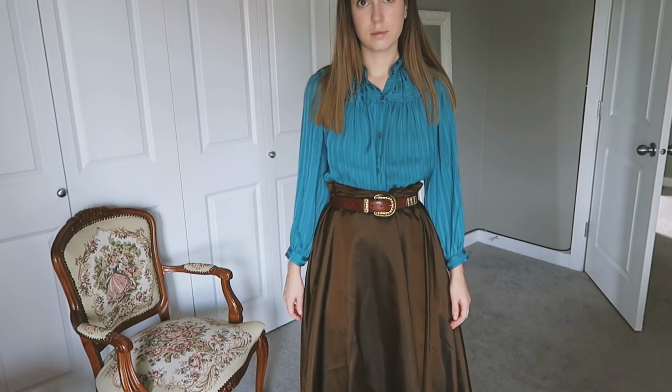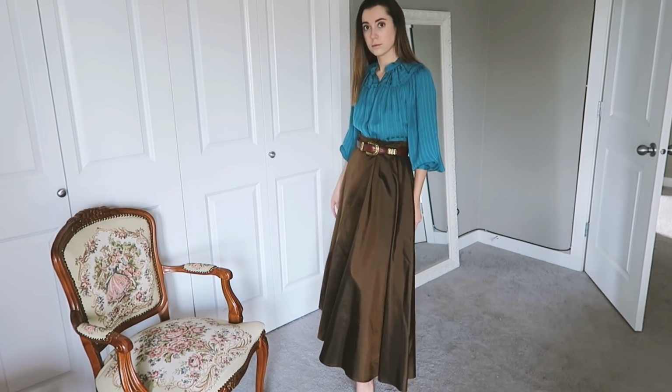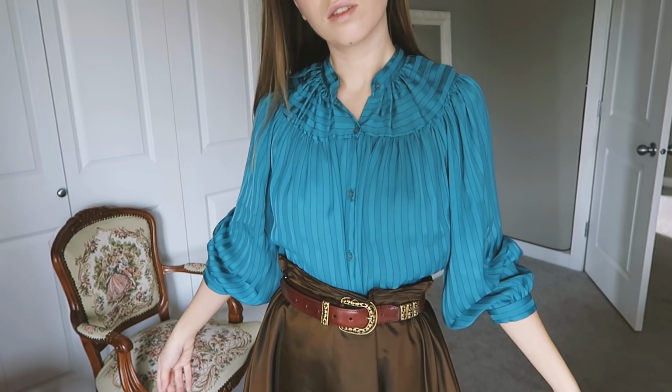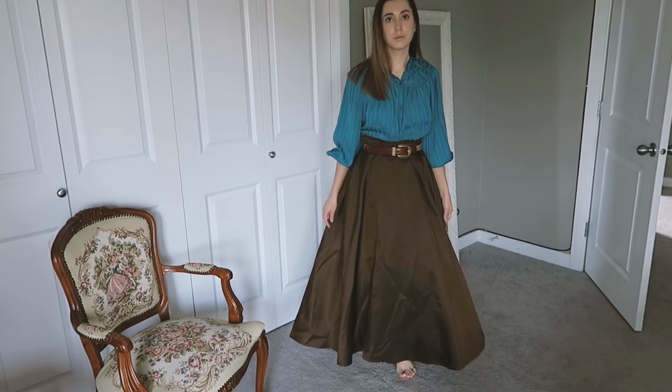Next, I have a skirt and a blouse. I was looking for a specific look, almost Victorian inspired, with a librarian blouse with puffy sleeves, or maybe something detailed on the collar, and a long A-line type of skirt that has a little bit of poof to it. This blouse was, I think, $4, and then the skirt was $12. I'm gonna show you guys how to transform this look with a few accessories.